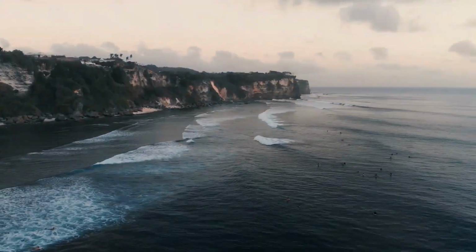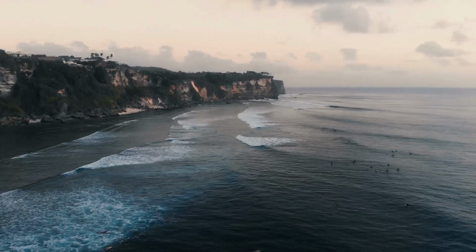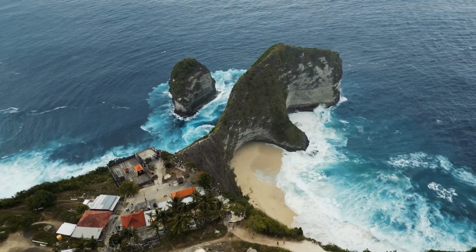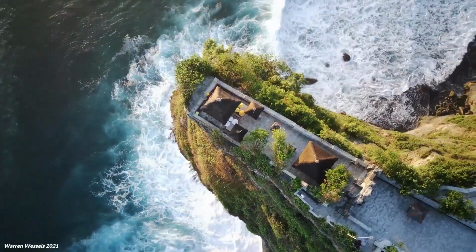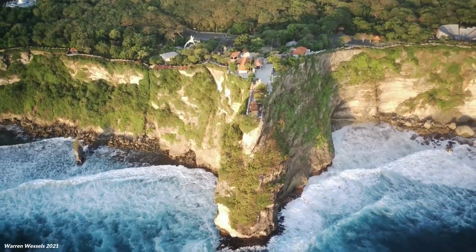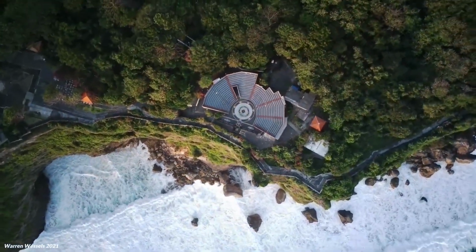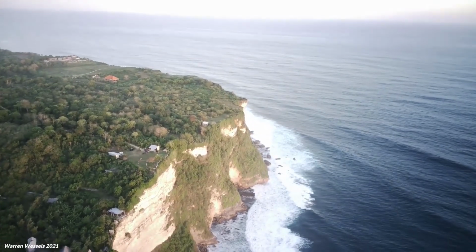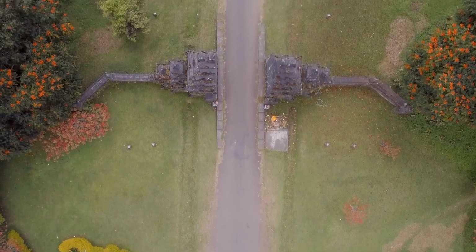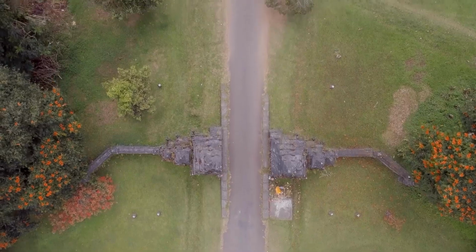The temple complex sits on the southwestern tip of the Ubud Peninsula, about 30 to 40 minutes from Benoa Port, depending on traffic. What makes Uluwatu extraordinary is the combination of spiritual significance, architectural beauty, and absolutely breathtaking natural setting. You'll enter through traditional Balinese gates and walk along paths lined with ancient frangipani trees.